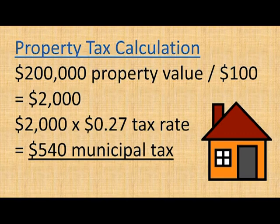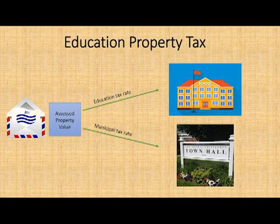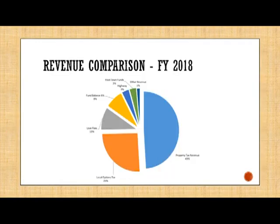$200,000 divided by $100 of assessed value equals $2,000. $2,000 times a tax rate of 27 cents equals a $540 municipal property tax. Education taxes paid to the state of Vermont have a separate tax rate applied to the property value, and they are included with the municipal taxes on your bill. Williston's tax rate has been one of the lowest in Chittenden County for a number of years.